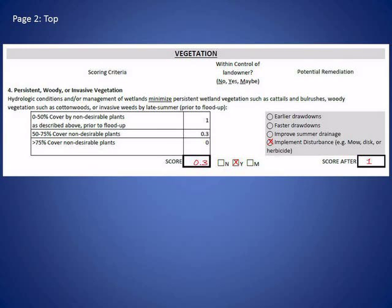Let's see. So that was spring flooding. There's some scoring variables for vegetation. How much persistent vegetation do you have out there? 0 to 50%, 50 to 75, or over 75%. In this scenario, we have a lot of cover of these undesirable plants like cattails. So one thing you might be able to try is include disturbance that will raise the score from 0.3 to 1.